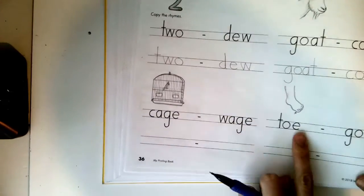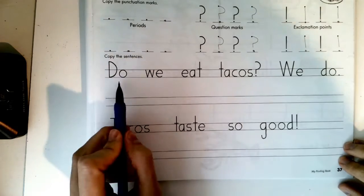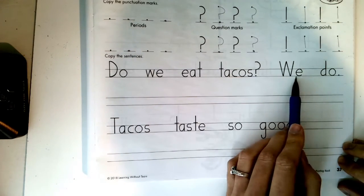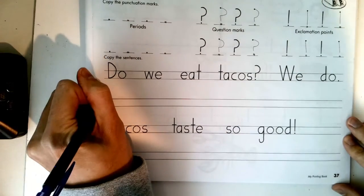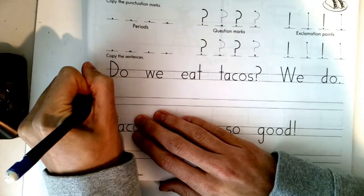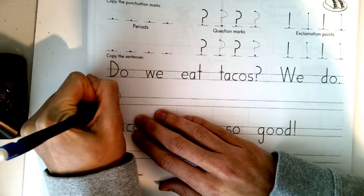All right, first graders, now we can practice writing them. So, make sure you finish cage, wage, toe, and go, okay? Then you will practice writing some sentences. Do we eat tacos? So you can practice that question mark. We do. I'll go ahead and do that one with you, and I'll leave the rest for you to do on your own. All right, D, start high, bump down, frog jump up to the top, down and around.